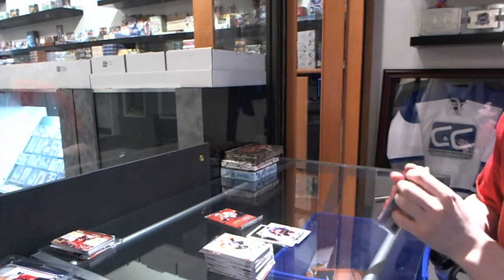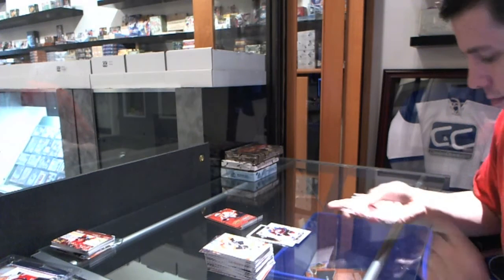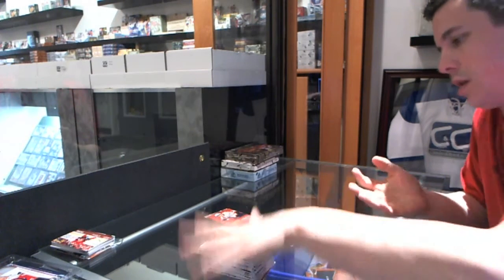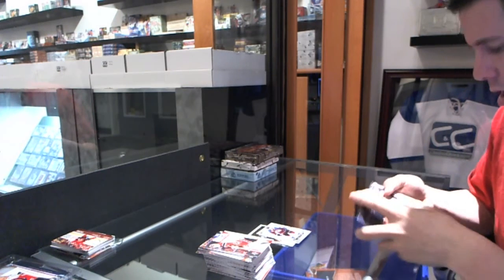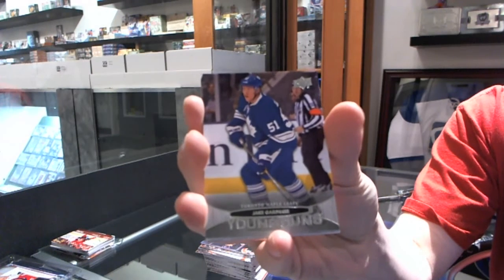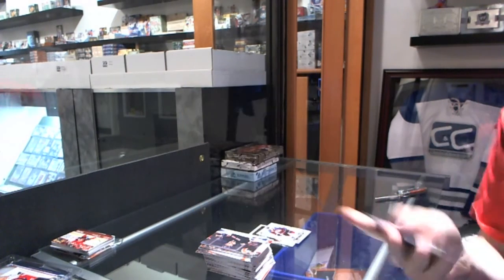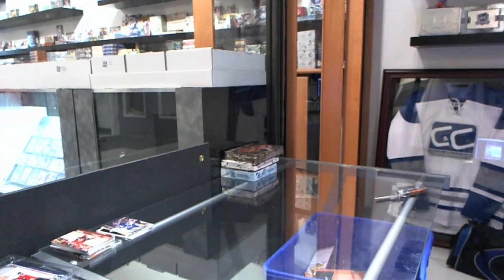Base. And we got a Young Guns for the Toronto Maple Leafs, Jake Gardiner. Well, that was a hell of a box. Now onto the Crown Royale.